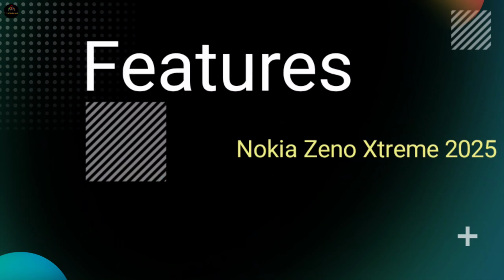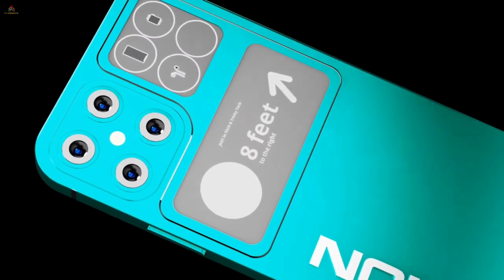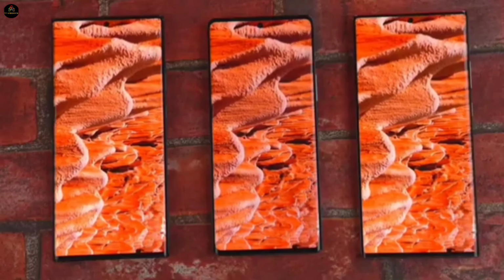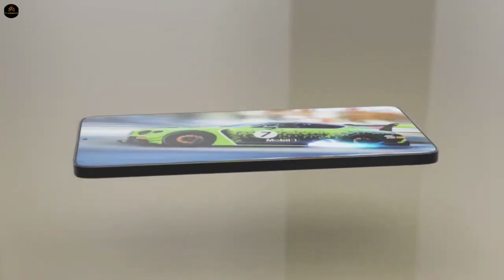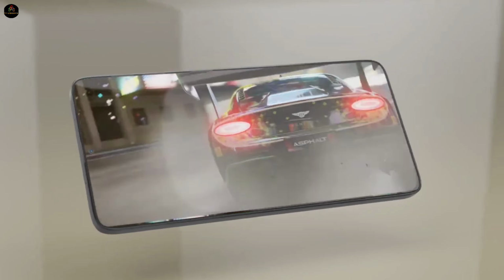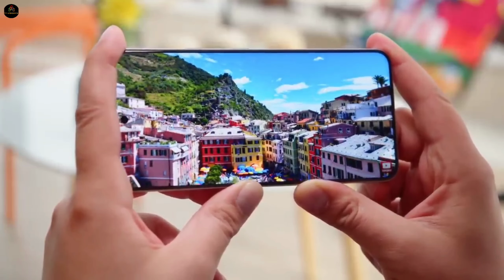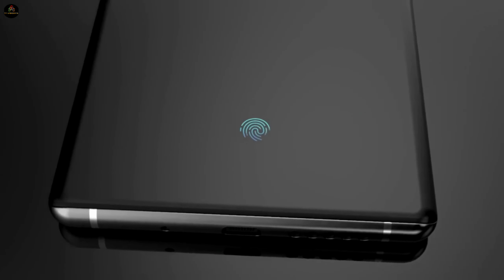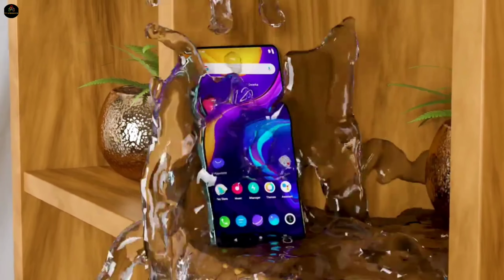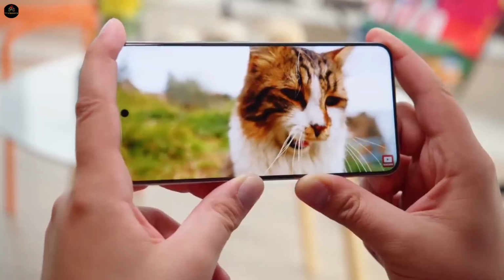Let's start. Nokia Zeno Xtreme 2025, features that will amaze you. Display. Let's talk about the display first. This smartphone comes with a stunning 6.90-inch, Full HD Plus Super AMOLED display, with a 2K resolution. But that's not all. It also boasts a 120Hz refresh rate, for buttery smooth scrolling and gaming, Gorilla Glass 8 protection for durability, an in-display fingerprint sensor, and an IP68 rating, for water and dust resistance. Whether you're watching movies or playing games, this display is going to blow you away.